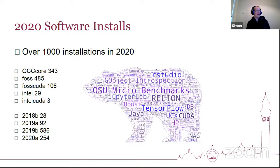I've also split out where our installations are in terms of the EasyBuild toolchains. So you can see we're mainly using the FOSS and FOSS-CUDA toolchains. When I've put FOSS and FOSS-CUDA there, that includes any of the sub-toolchains, so FOSS includes the GCC toolchain and the GOMPI toolchain, and similarly for anything else. I've also put the EasyBuild toolchain generation there.